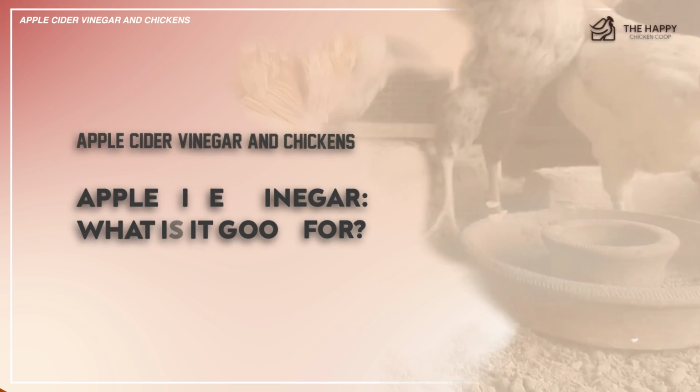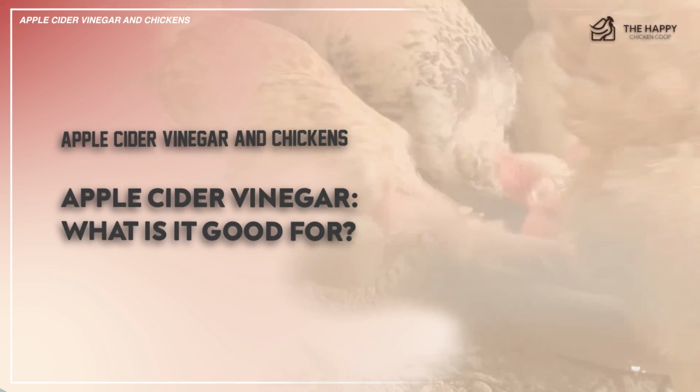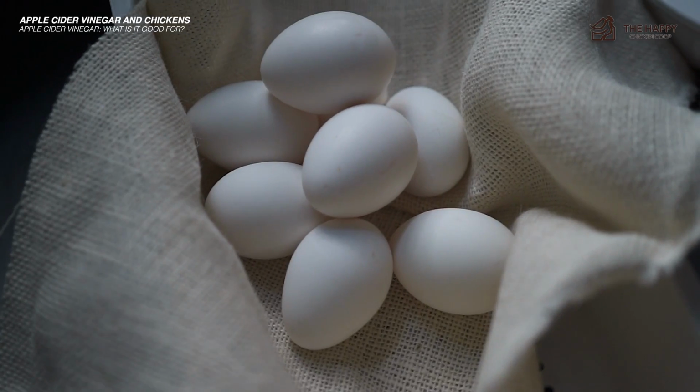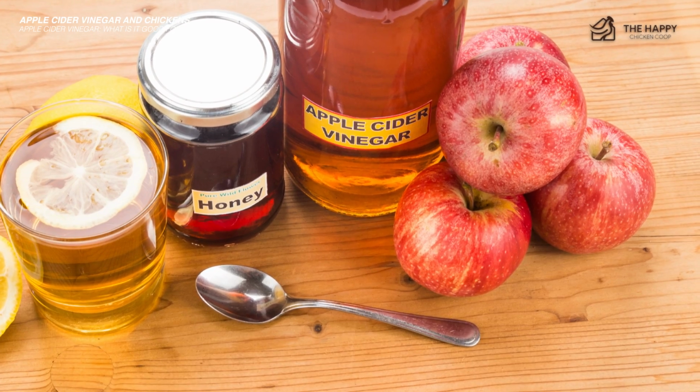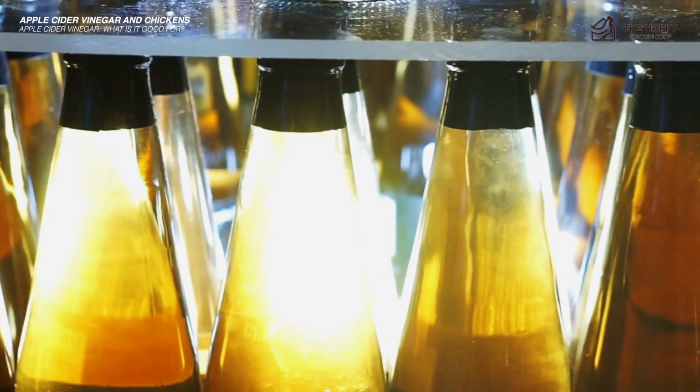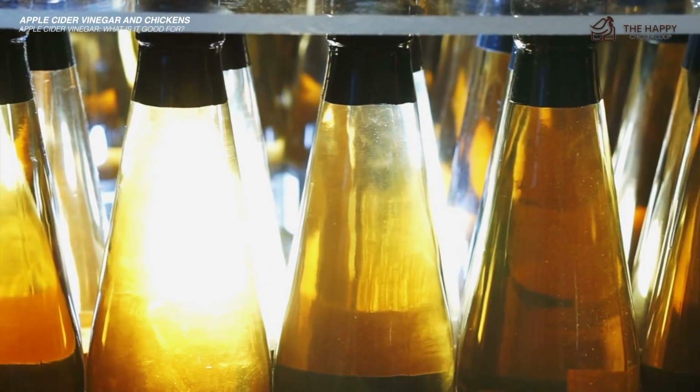At this point, you might be feeling a little discouraged if you've been carefully adding ACV to your chicken's feed to prevent coccidiosis and boost egg quality and production. So is there anything that you can really do with apple cider vinegar? Yes! There are a lot of uses for a gentle acid like ACV, so you can keep it around.